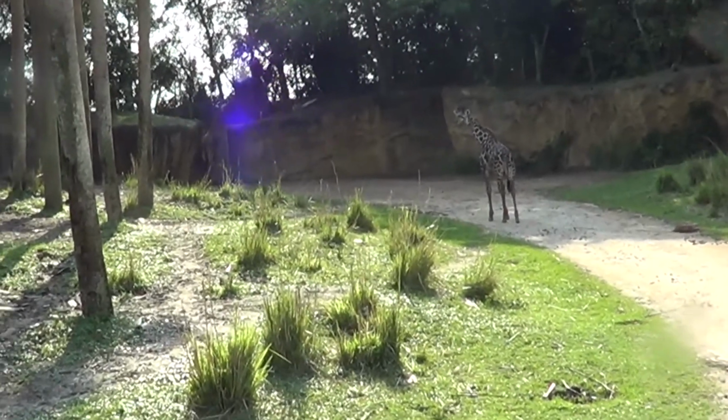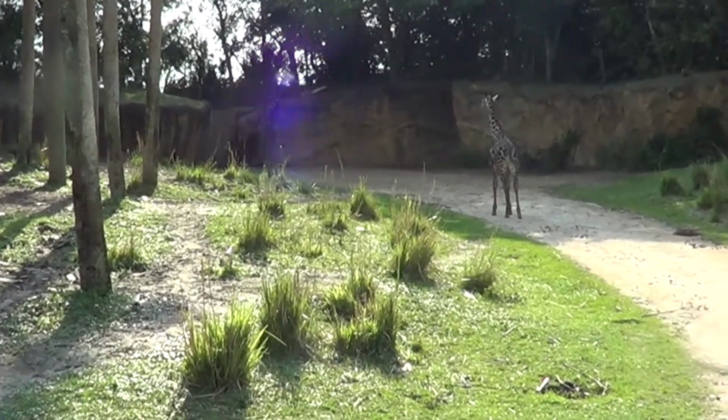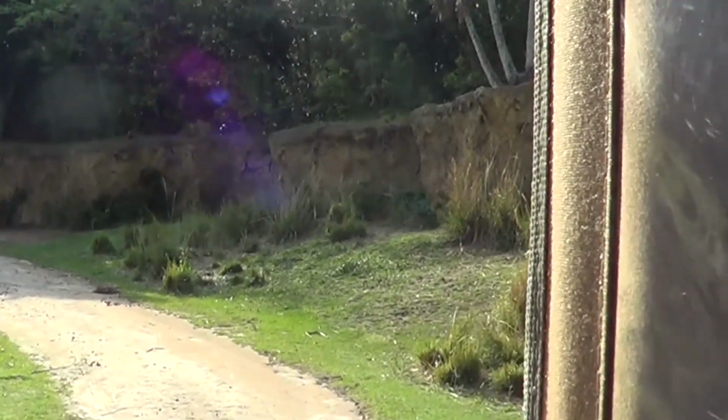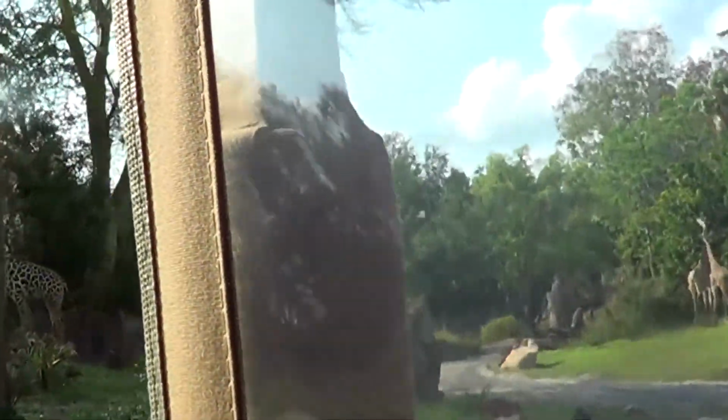She's still got the fuzziest ossicones. Ossicones are those little horns on top of her head. She's got so much extra fur up there. Of course, that'll eventually go away, but I hope it doesn't. And there's her sister. You can see this other one. She's kind of over here picking at the bush on the hillside.